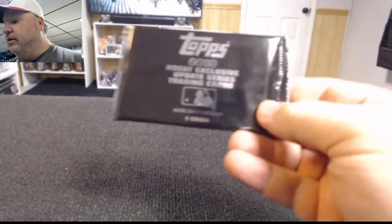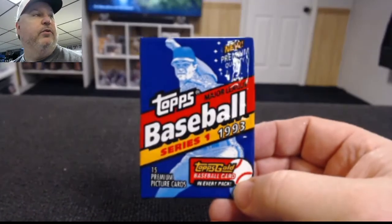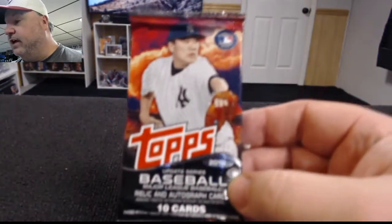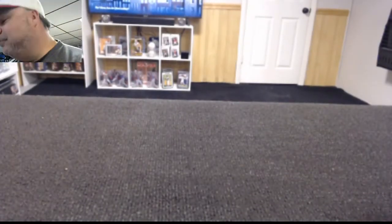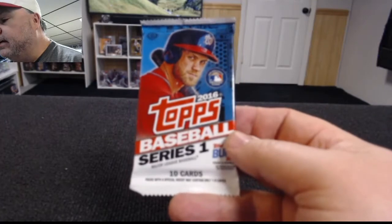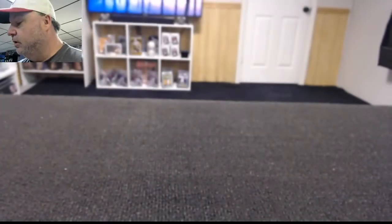So it looks like I got a 2019 Hobby Exclusive Update Series trading card. I think that's one of the bonus packs. 93 Topps, where we're going to be looking for the Jeter. Topps 2014 Update. Kobe, maybe? Not Kobe. Chris Bryant? Not the Black Mamba, but, you know, just Chris Bryant. 2016 Topps. 2018 High Number, which I believe is Juan Soto. 2018 Series 1. And this is a big boy pack right here.